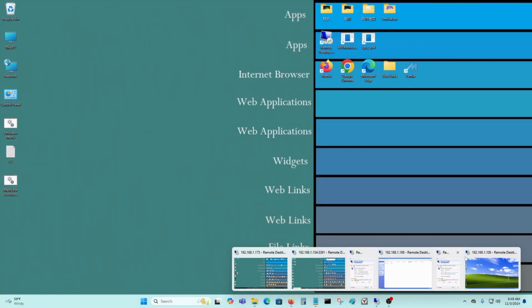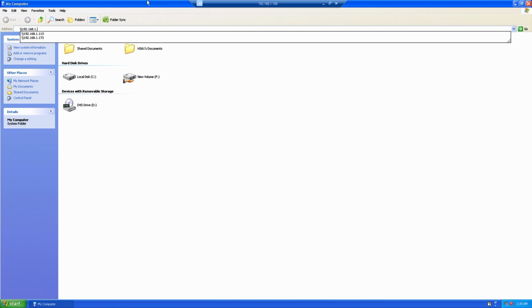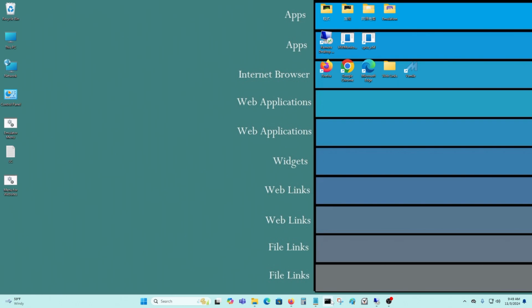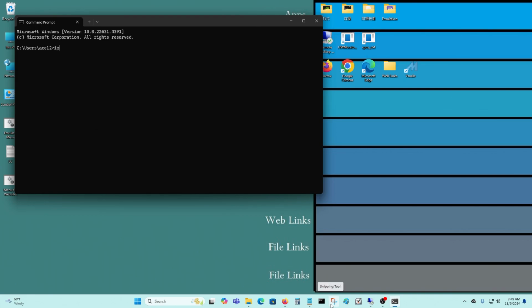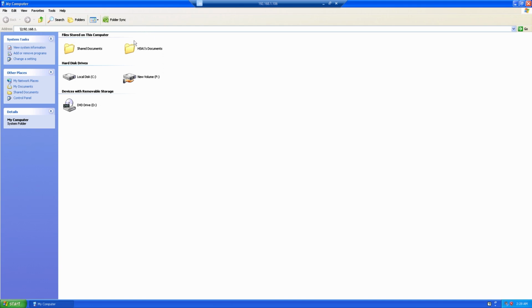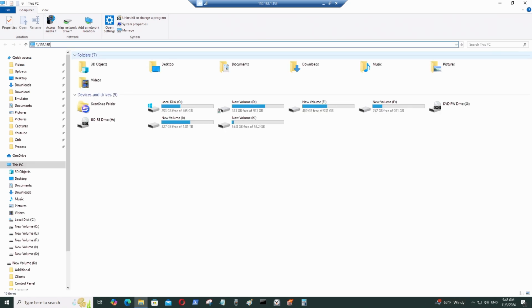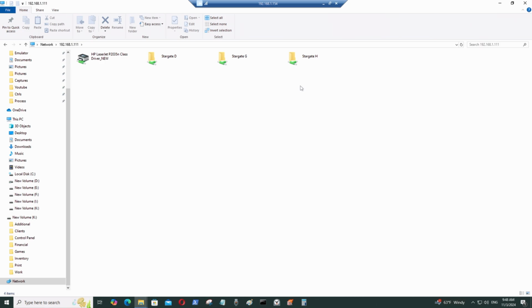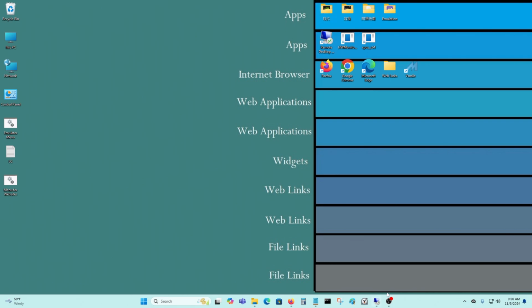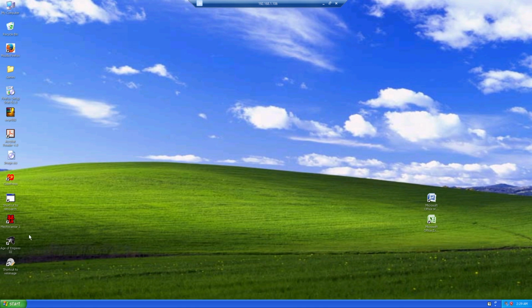Let's see if I can send files from this computer to what the IP address of this is. Let's see. 111, okay. Connect. I'm able to connect with the Windows 10 computer, as you can see. I cannot do that with this computer, the Windows XP. So that's what I want to demonstrate here.